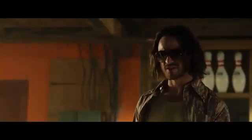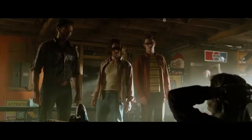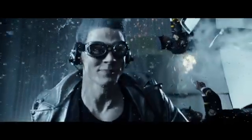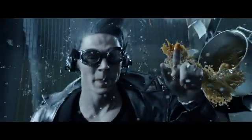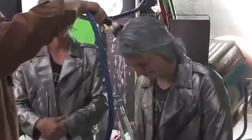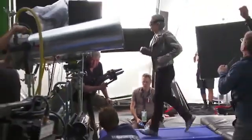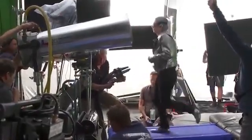The film earned rave reviews, and Peters' Quicksilver was one of its best parts, with one scene in particular making the headlines. Days of Future Past's now iconic super slow-mo kitchen scene may have looked amazing on film, but it wasn't at all easy to achieve. The sequence had to be shot at a mind-blowing 3,600 frames per second. Compare that to the standard 24 for most films. A frame rate that high requires huge amounts of light to work.